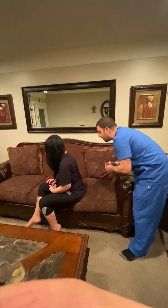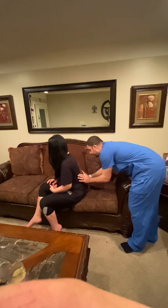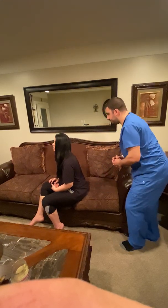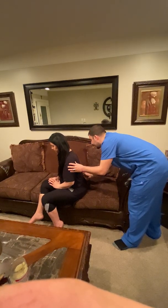So I'm going to go ahead and palpate your back. Let me know if you feel any pain or tenderness. No. No. Okay, perfect. I'm going to have you go ahead and take a breath in and out. Okay. Thoracic expansion looks good. Okay, I'm going to go ahead and palpate your vertebrae for alignment. Vertebrae seems to be aligned.